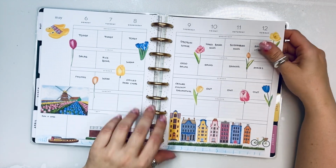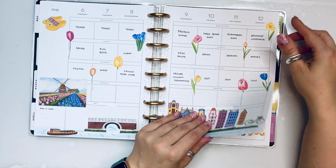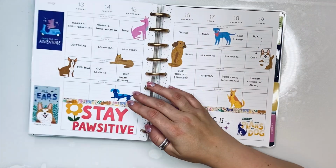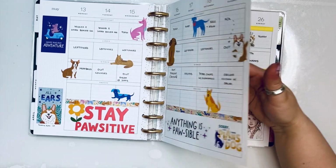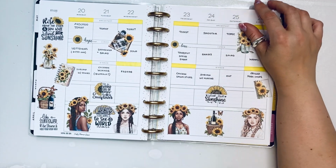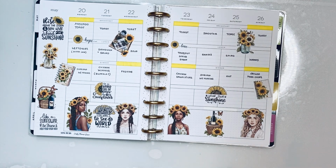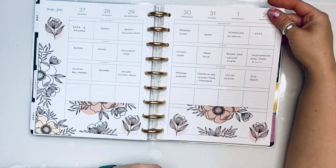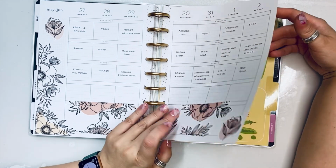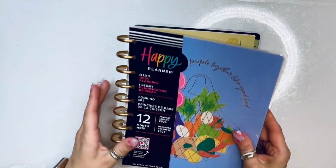And this is Planet Darby. I created this like canal and a river, and I really love how that came out. This is Playful Pups from the Happy Planner. I thought that was so fun. I love dogs in my planner. And then this is Facing the Sun from Crafty Planner Queen. So nothing special, just regular meals. This is from LTL Print Shop. I love their elegant stickers. And then this is the June currently. So that was my meal planner.